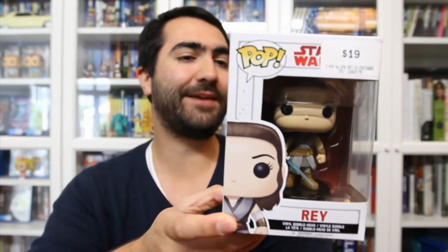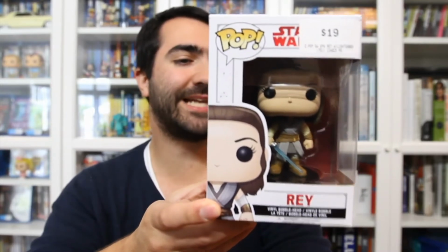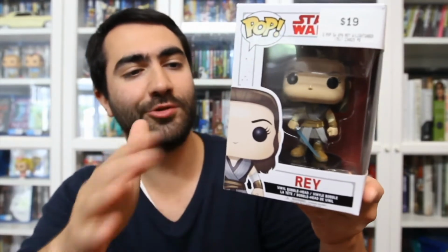Next up, we bought Rey from The Last Jedi. Now, I said I wasn't going to buy many, if any, of the Last Jedi ones, but I just had to get Rey. I've got a couple of Rey ones, and I just had to get her from this movie as well to add to the collection. I love it. It's fantastic. I think her new costume is fantastic. I love the long hair and all that.